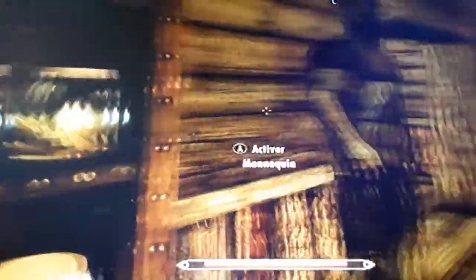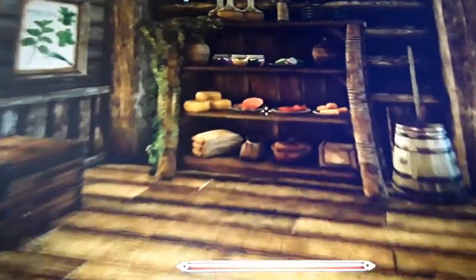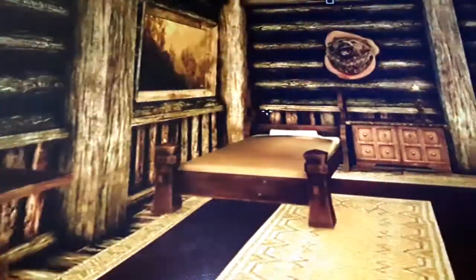It's too beautiful. J'adore. On va le faire cuisine. C'est magnifique. My bedroom.